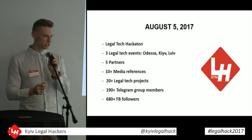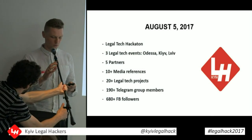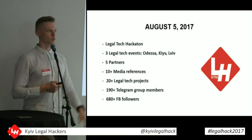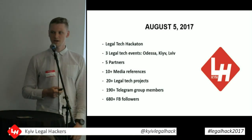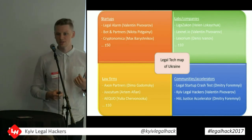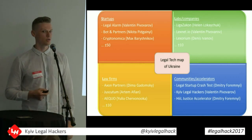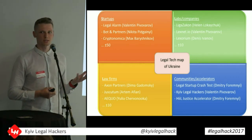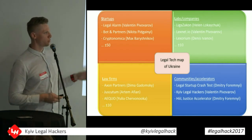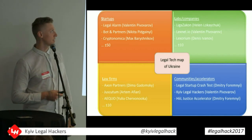I'm an innovating justice agent at the Hague Institute for Innovation in Law. It's called HiiL. And I'm also happy to be part of the Legal Hackers movement in Ukraine. So what we wanted to present to you is a small roadmap of legal tech in Ukraine. We divided it into 4 pieces, so it would be easier to comprehend, and then we gave each piece a few main examples.